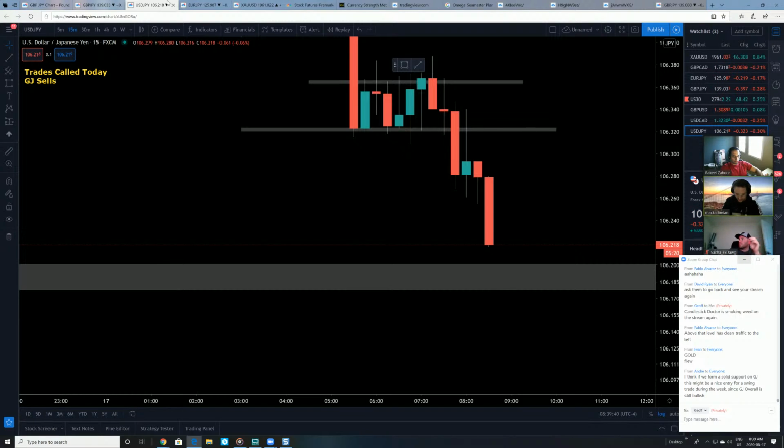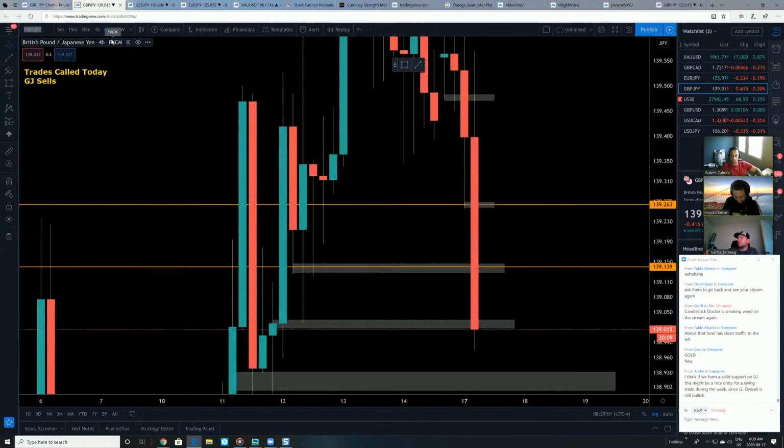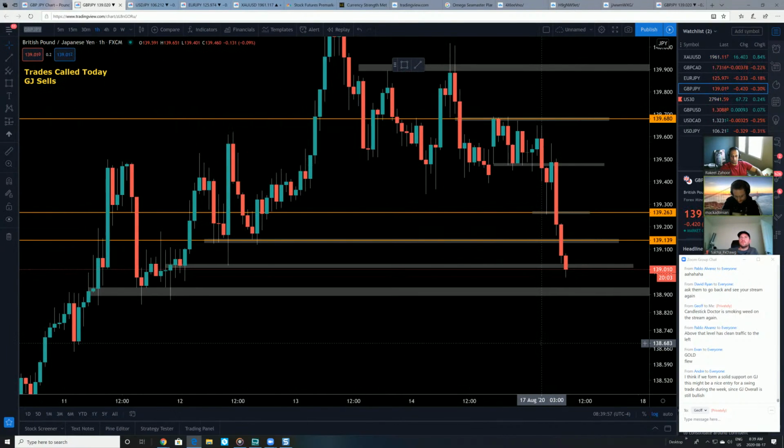I think if you form a solid support in GJ, this might be a nice entry for a swing trade during the week since GJ overall is still bullish. For GJ, I'd want to see a support formed on the 4-hour or at least the 1-hour time frame, because we're approaching a very strong consolidation area. Look here, around the 138,900 level, that's where price consolidated for about 11 hours. So that's a very strong area for price to break. If it's going to continue moving, it needs to respect 138,900 for it to continue up.